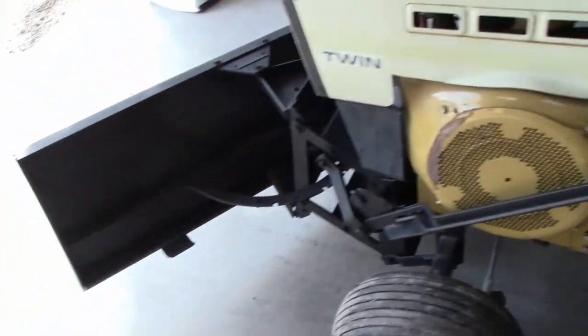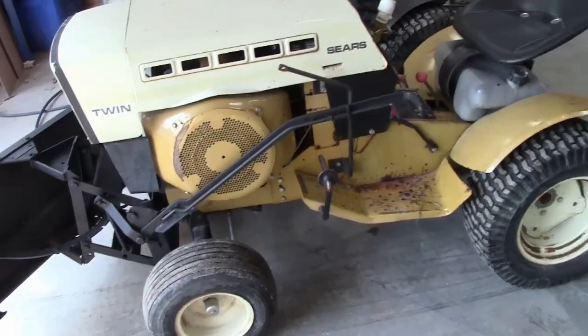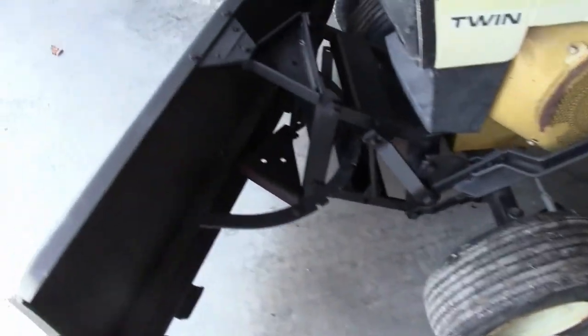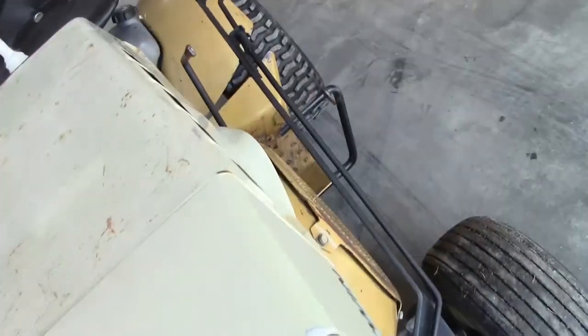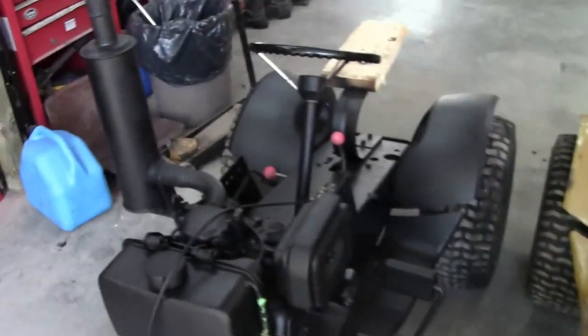Just kind of going over it. Deciding what I want to transplant onto the other one. Kind of thinking, well, the plow for sure is going on this one because that's the whole point of building this. This one here has the pedal. This one doesn't.